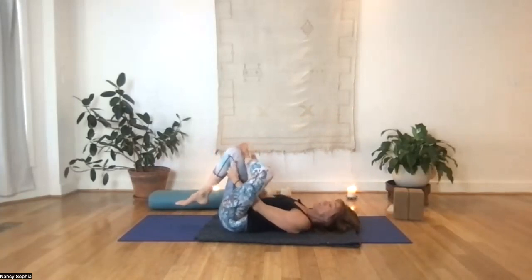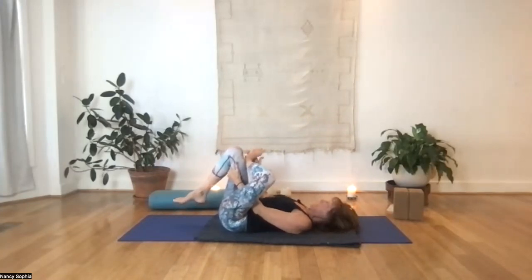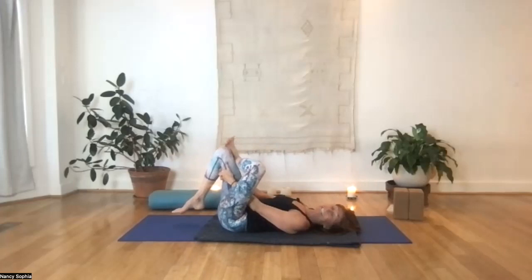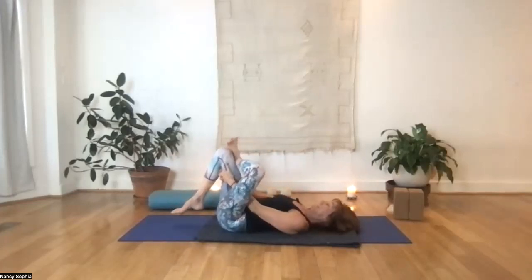And please watch the foot, the ankle that's on the leg. There's a tendency to sickle this foot, and that is not what you want. You want the sole of your foot to be activated. Why? Because that helps to protect your knee. Okay? When the foot is aligned, then the knee is aligned.